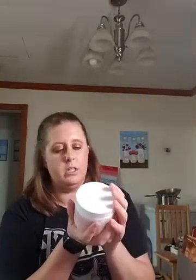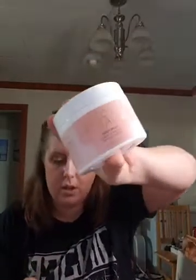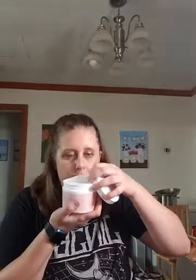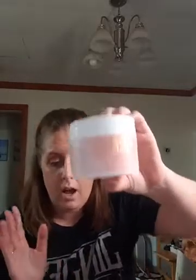Alright, so the next thing is the Rose Quartz Hair Mask. This is what it looks like. I'm not going to open it because I still have a couple of hair masks already. It does smell really good. Some of it was able to lift, but it is really cute packaging. I really like this, and I'm really excited to give it a try.